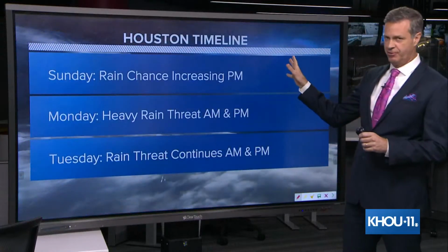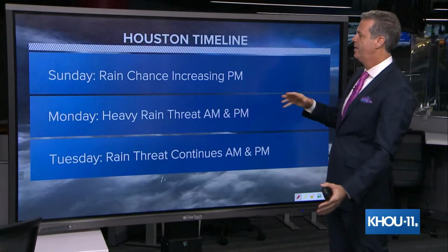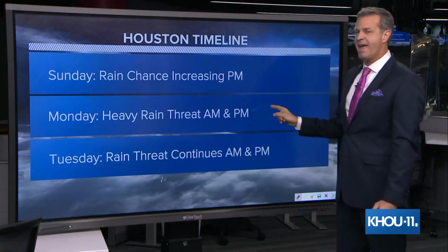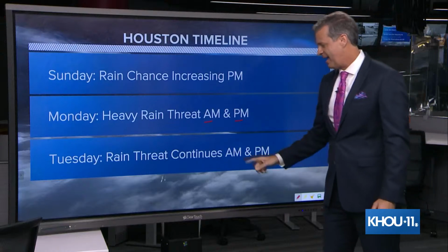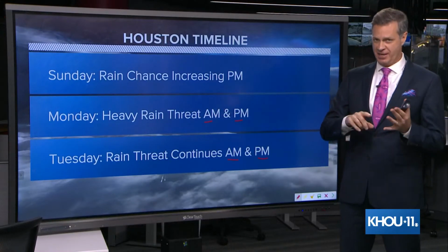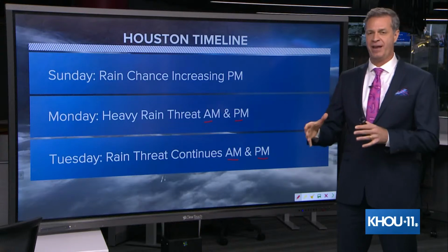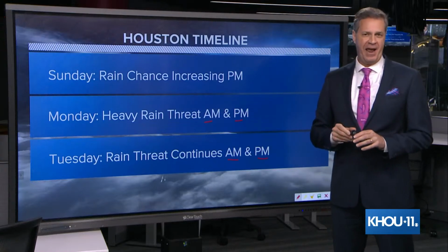So again, this is for Houston timeline, but you've seen this extends all the way across Texas, Louisiana. For Houston proper, rain chance increases Sunday afternoon and evening. Monday, heavy rain threat in the morning and in the evening. Tuesday, heavy rain threat continues in the morning and in the evening. It's not until Wednesday that we back down on the rain chance in Houston. But as I showed you, Wednesday may also be a very heavy rain threat for southwest and central Louisiana. That's on Wednesday. That's where we stand right now.